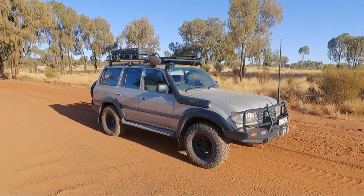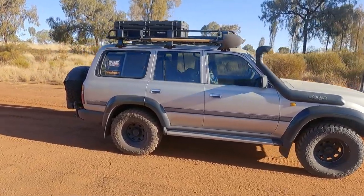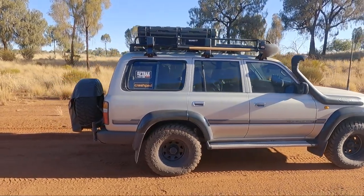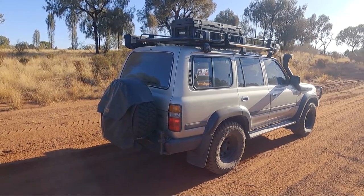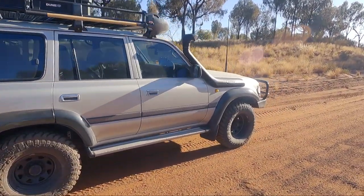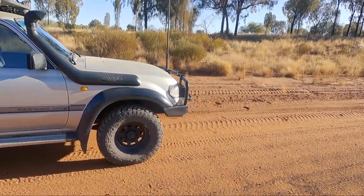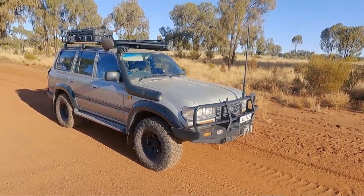Cruiser's here, looking pretty good. So we'll see where it takes us. There's a bunch of campsites out here as well. So we'll see where we go, if I end up on an overnight camp out here somewhere, or if I just keep pushing on for the night. So there you go, guys. All right, let's get moving.